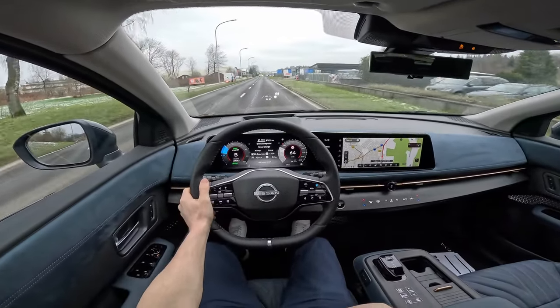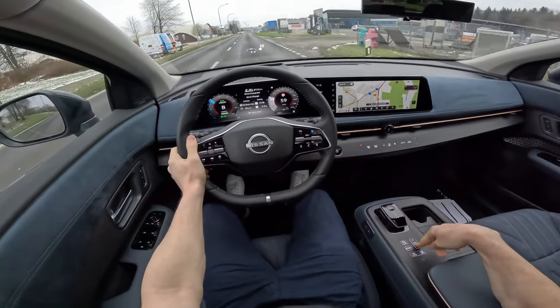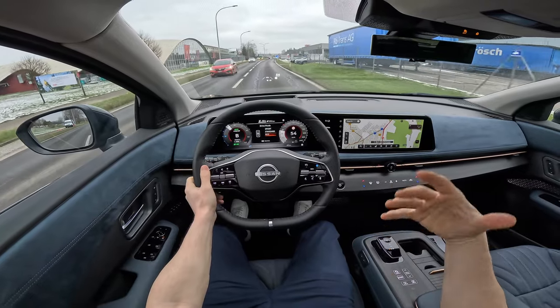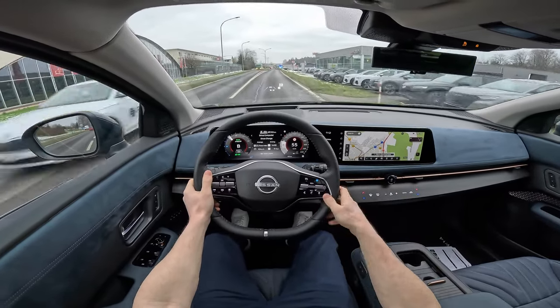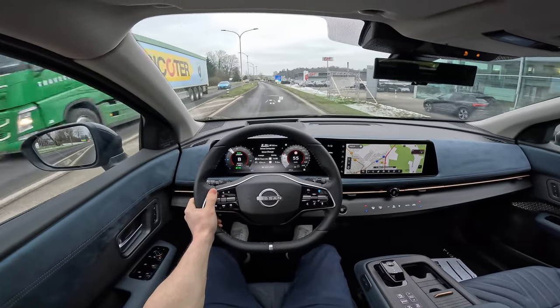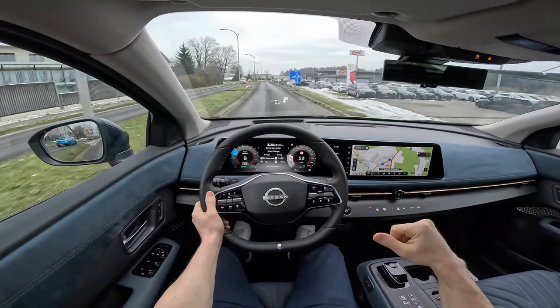Nice car. I love the car. I love the car, guys. I tell you, I really love it. I really feel special inside the car. I feel like it's a premium car. The driving feeling, it's a premium feeling. And I think Nissan did a phenomenal job with the car.